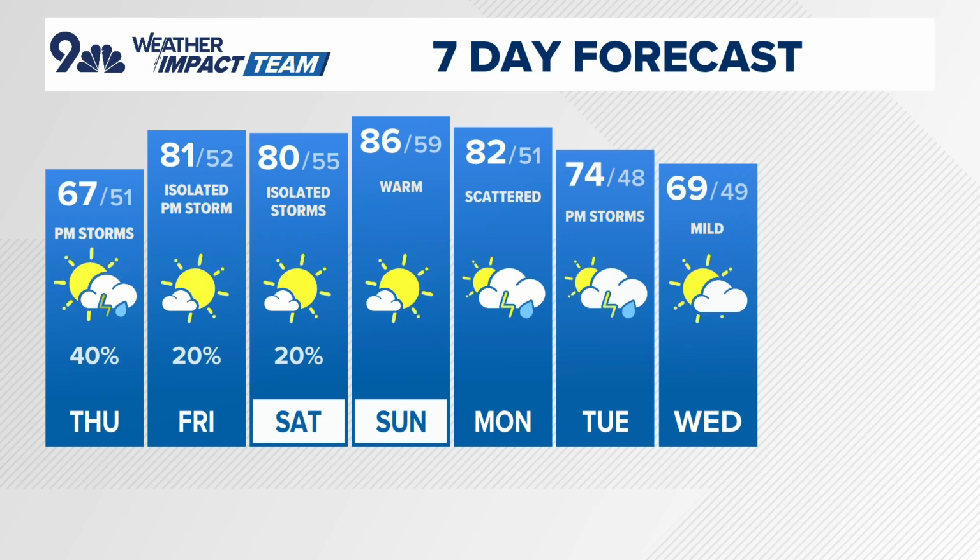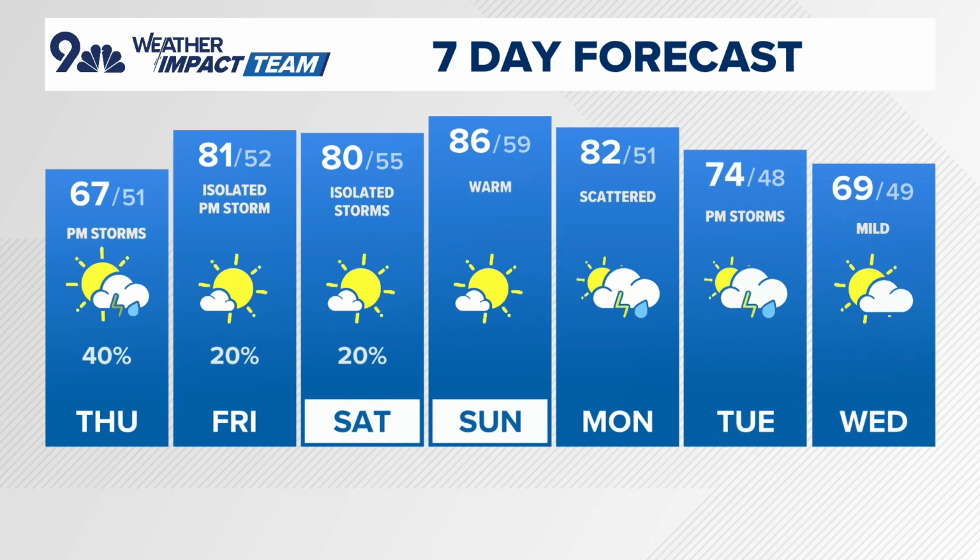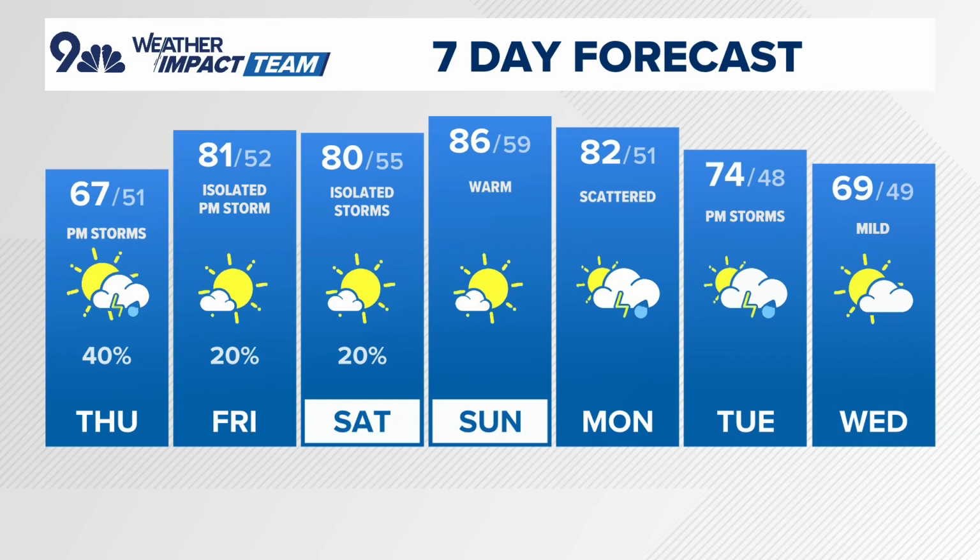The upper 80s by Sunday, 86 degrees. That's going to be the day. You know, once you get out for church, maybe go and swim. And there's a lot of water parks that opened up last week. So this weekend will definitely be the week to do it. And then you can see we kind of go back into the little stormy pattern as we head into next week, starting on Monday. But still, the warm temperatures will hold on. The low 80s, 82 by Monday, 74 on Tuesday, and then 69 as we head into Wednesday.